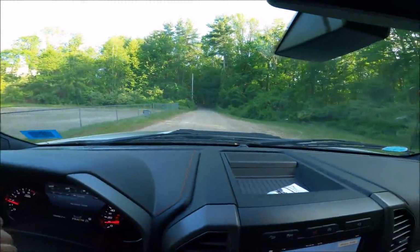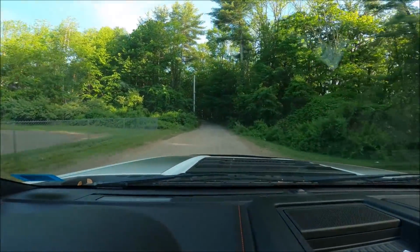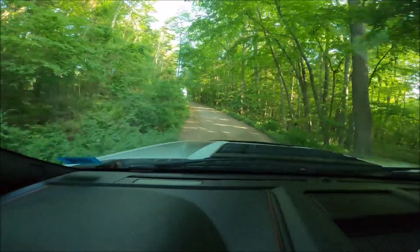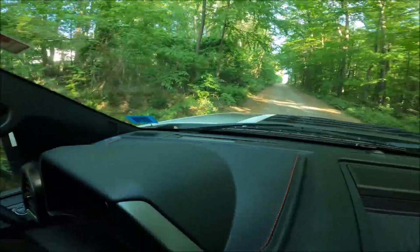I actually enjoy picking my son up from baseball because there are so many potholes in these dirt roads, and it's actually enjoyable to drive over. So I actually have fun driving to pick up my son from baseball.